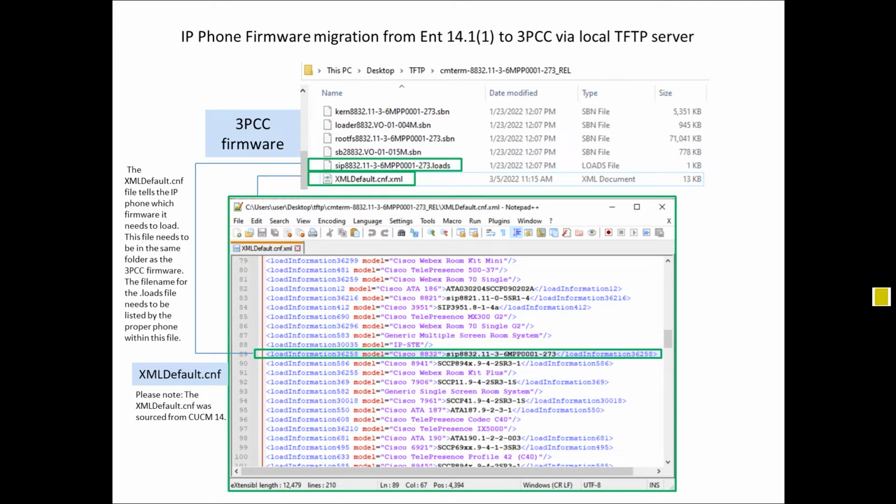Okay, and then within the actual XML default.cnf file, the key thing we're going to modify: the phone we're going to be using today is a speakerphone 8832, and basically we're going to find this .loads file. We're going to copy the file name. We don't need to copy the extension .loads. We just need to copy the file name, and then make sure for that specific phone we paste that file name right in here between the greater than and less than symbol within this XML file.